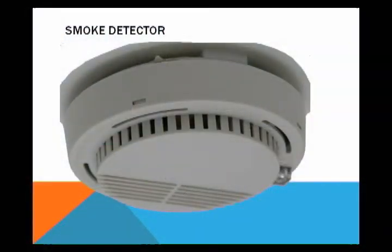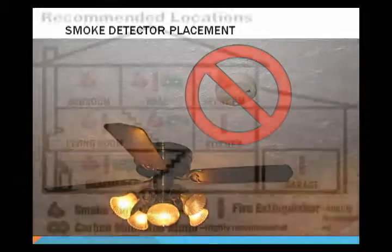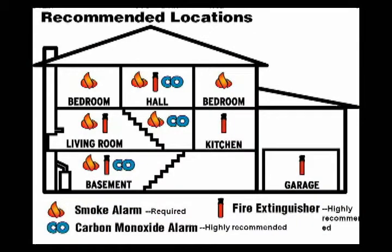Smoke detectors, there's many different models. There's hard wires, there's battery operated. They're required in each bedroom and one on each level of the home. So locations of them, this one is located right next to a ceiling fan. If there's any smoke that comes up, that ceiling fan will be able to blow that smoke away and never set off the detector. So placement of those things is pretty important for us. This tells locations.